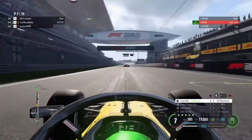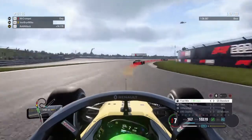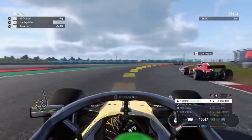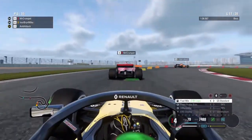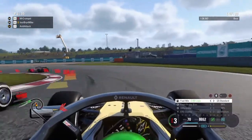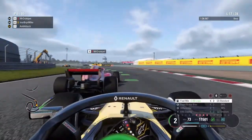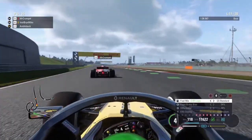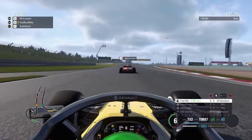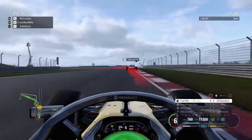So lap 15, right, we're doing alright. Now, I'm not going to lie, my tyres at this point were pretty much dead as Crumpet goes onto the grass. We're going to try and nip it down the inside of turn 1 around turn 2, but we do actually get a bit tangled. I think Crumpet just understeered into me. I don't think it was any deliberate trying to squeeze me out or anything. I just think he understeered into me.